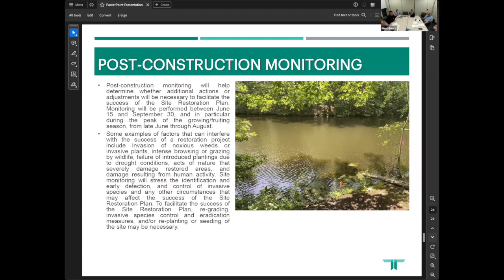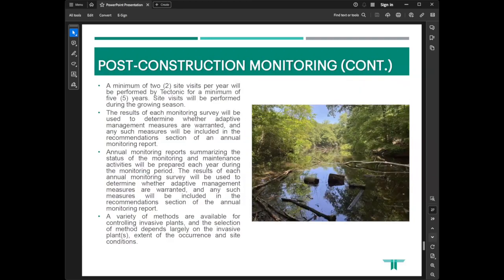Examples of factors that will interfere with the success of the mitigation plan include invasion of weeds or invasive plants, browsing or grazing by wildlife, failure of introduced plantings due to drought conditions, acts of nature that severely damage restored areas, and damage resulting from human activity. Our site monitoring will stress early detection and control of invasive species and any other circumstances that may affect the success of the mitigation plan. Next slide.